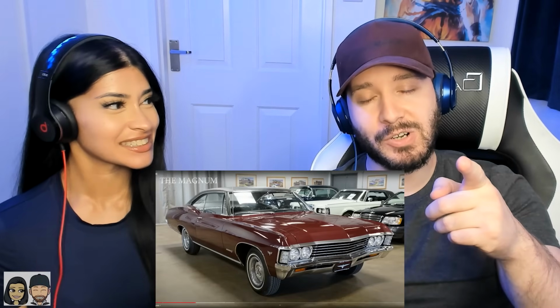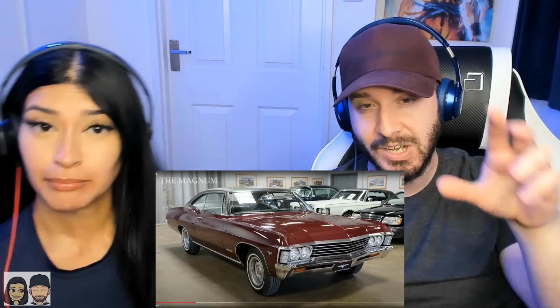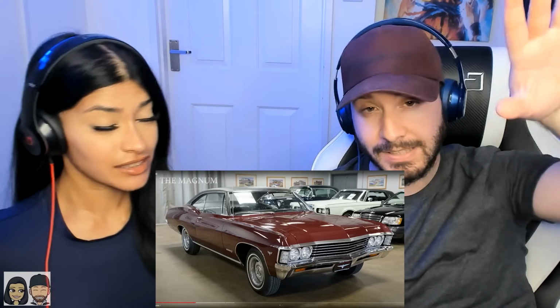And before anyone says anything in the comment section, yes, the Golf R stock is 315 brake horsepower. The reason why it's just under 400 is because of the modifications. It's stage 1 plus. It's very quick.